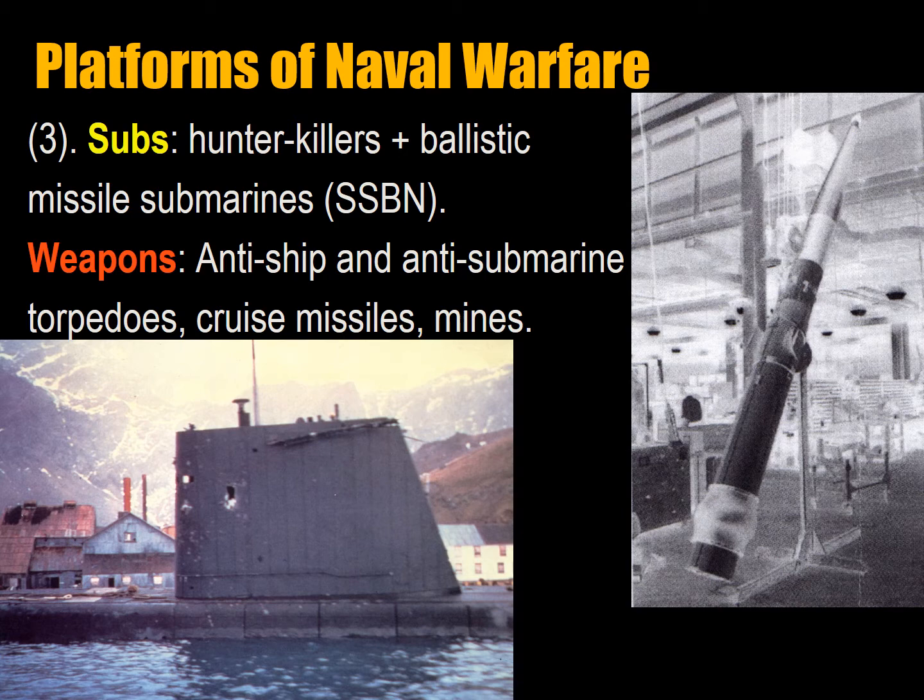On the right you can see the Russian Shkval supercavitating rocket torpedo. This is a short-range rocket, not a torpedo. It only flies for about 15 kilometers, requiring the submarine to get very close to its target. But underwater, it releases a gas envelope from its nose, which reduces the friction in the water significantly, allowing it to move at 300 kilometers an hour under the water.